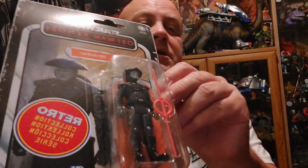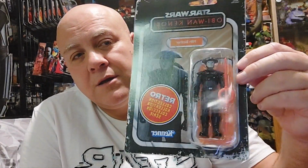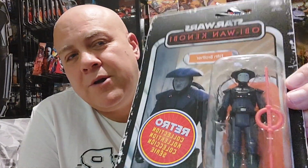So guys, I'm going to show you, I picked up a couple of Star Wars bits for my birthday. I picked up the Obi-Wan Kenobi Inquisitors. So I've got this guy here, it's the Fifth Brother. Absolutely awesome. I just love the way they've made him so much like the original retro figures.